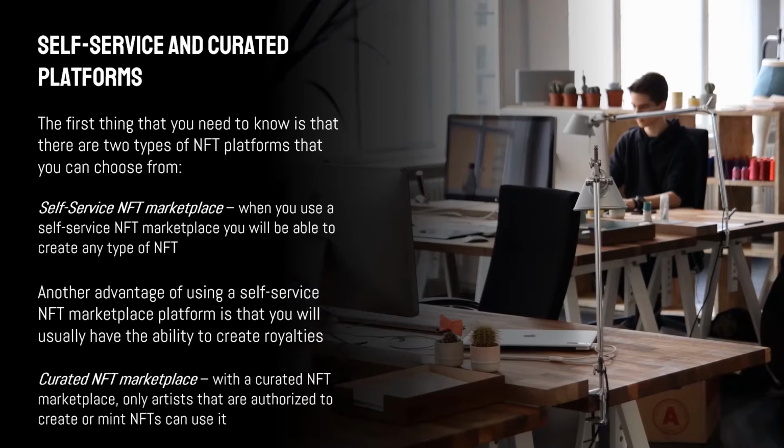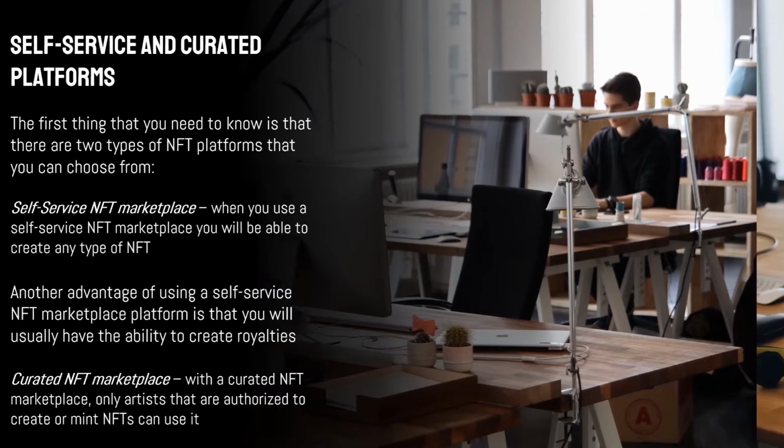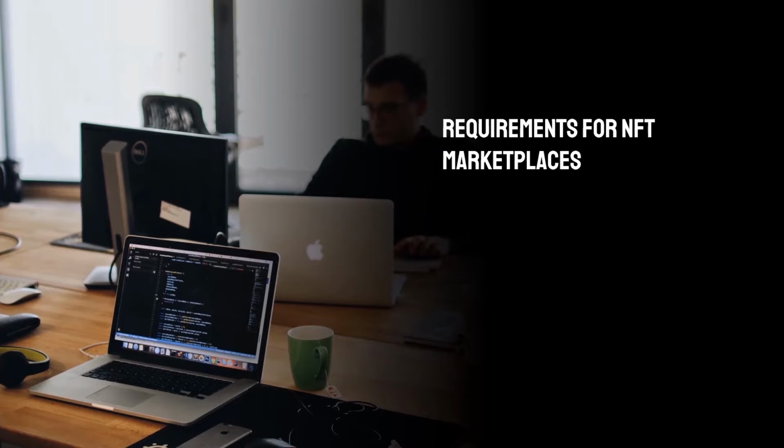Curated NFT marketplace. With a curated NFT marketplace, only artists that are authorized to create or mint NFTs can use it. In general, you will find digital art NFTs of the highest quality on curated marketplaces rather than simpler and lower quality collectibles.